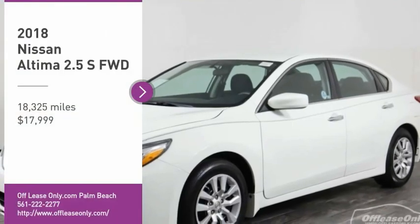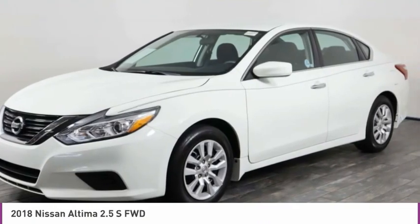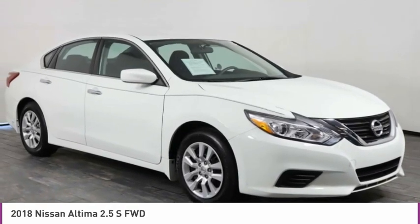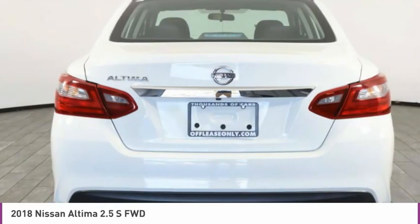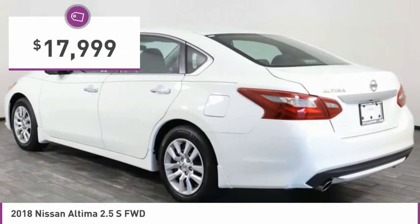Stop by and take a look at the 2018 Altima. The Nissan Altima offers advanced features to make life easier, including push-button ignition, which comes standard. Combine that with a powerful engine and standard airbags and over 5,000 quality and performance tests, and you'll see the Nissan Altima is made to drive and built to last, and is priced below $20,000.